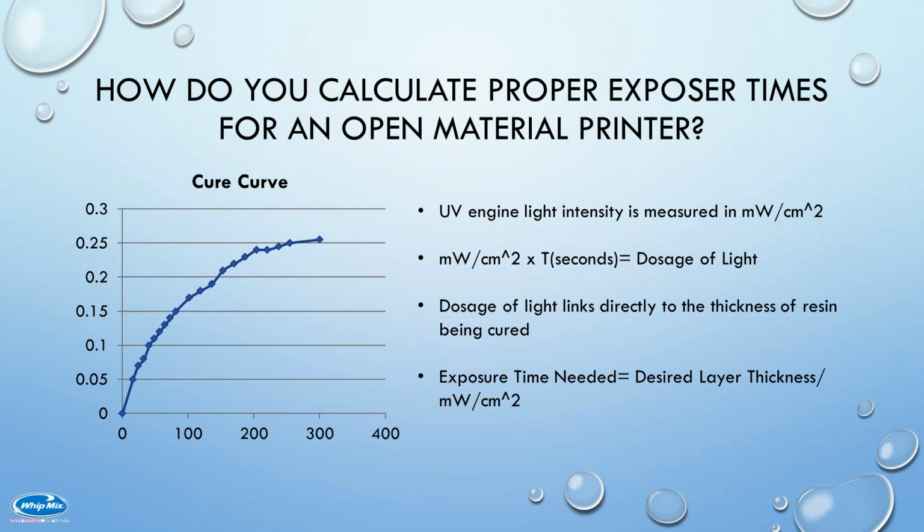And basically what happens is, those different colors will need that UV light to flash to cure each layer for X amount of seconds. So even though it's the same material, again, with that different color, the UV light will affect it differently and needs to be cured for a specific amount of time in between each layer.